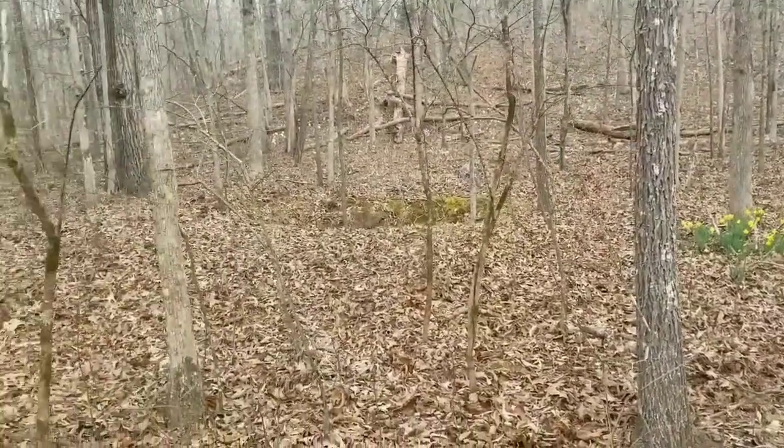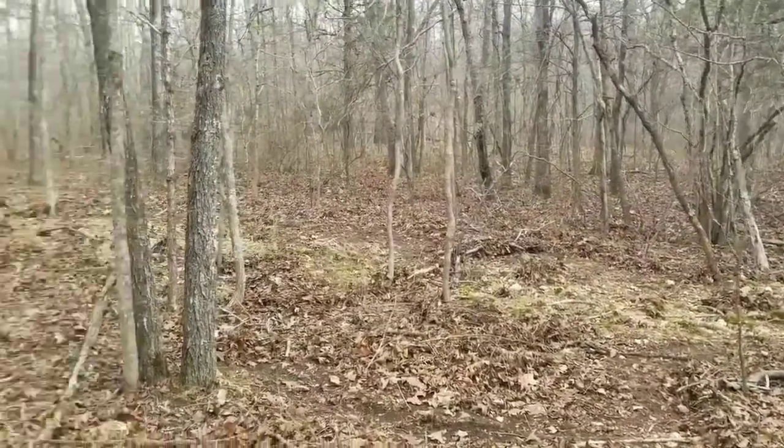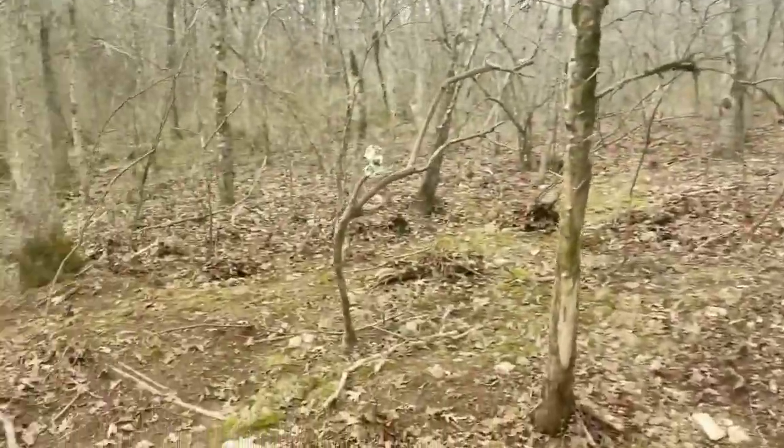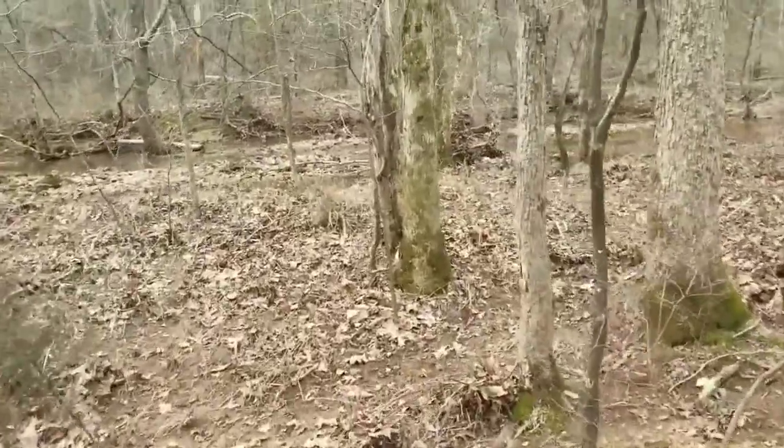I am still metal detecting. I'm still looking. Okay, the house side is over there. I've gone out a little bit farther over to the major creek bed, and on my way over I spotted something different.